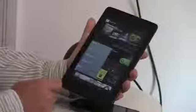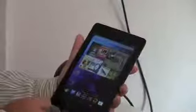So that's a quick look at the software on the Nexus 7 with Android 4.1 Jelly Bean.